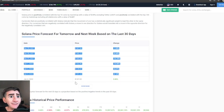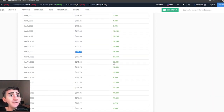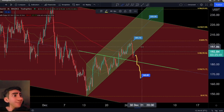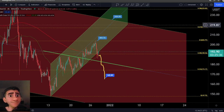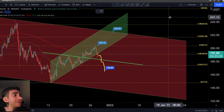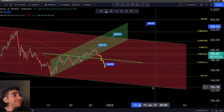What is the next prediction telling us here? Let's click here on show more, and let me show you. This is telling the price prediction here, $246 on January the 12th. January the 12th, we will see 246. So we will also draw this in this chart picture. Not this one, this one here. So let's draw. Oh yes, that would be a really amazing target. Damn, that's a really high target for this chart picture. Oh, I'm not sure if we can reach this so fast, but let me check.